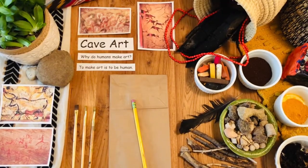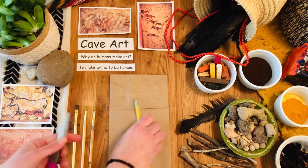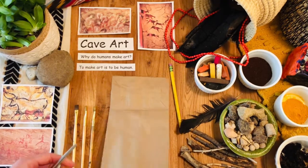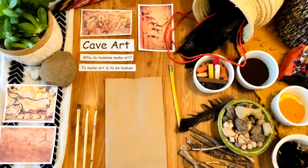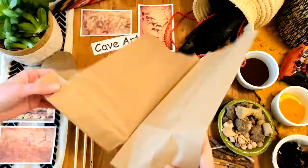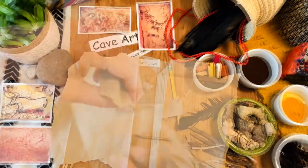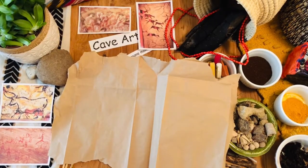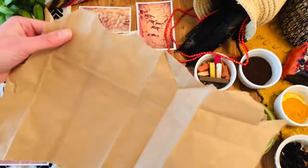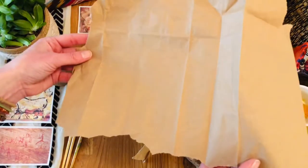So for our project today, you're going to need to cut or tear out a piece of brown paper from either a brown bag, a brown grocery bag, or a brown piece of paper, or make a brown piece of paper. I think ancient art is so cool. So I cut mine up and then I use my hands to tear really rough edges to make this look like an ancient work of art.